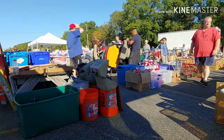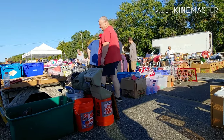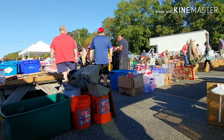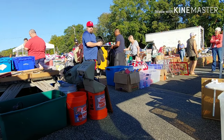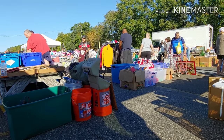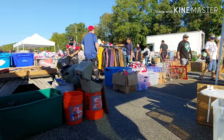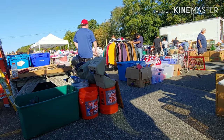Jackets are getting a workout. I don't know if you sold any yet, but it's a decent Carhartt right there. About that time, start bringing out the sweaters and jackets. What'd you get that for? 10? Yeah. I'm getting a workout. Looks like maybe 3 coat sales in 5 minutes.